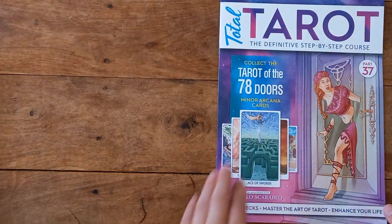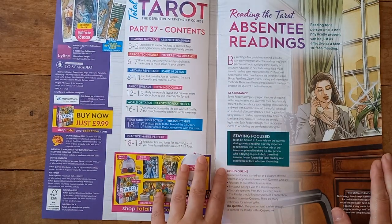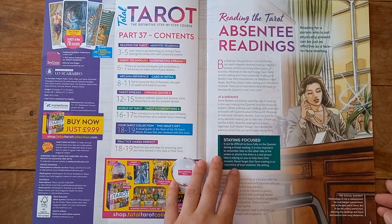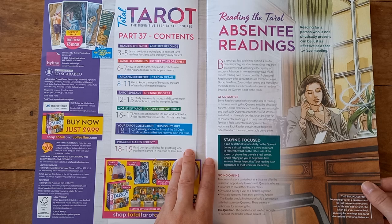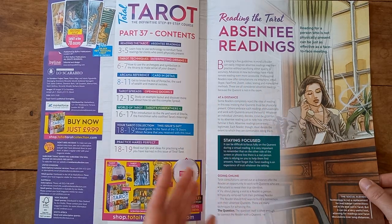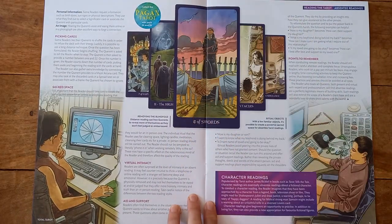Next one, 37, straight in. So absentee reading. So I guess that's doing exactly what she's doing there. Readings on the phone or over the internet, videos. There's all sorts of different ways to do readings. And of course, you don't have to do this. Yeah, if you're doing it for yourself, you are present. You're not usually absent.